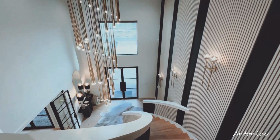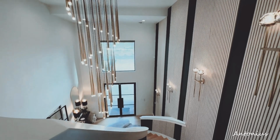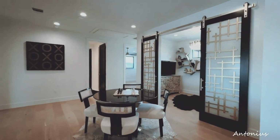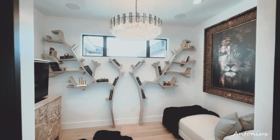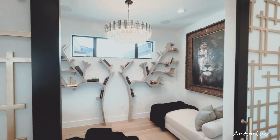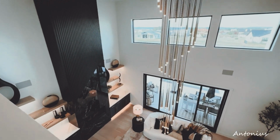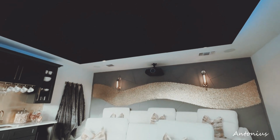The bedrooms in the residence offer comfortable and private retreats, with thoughtfully designed spaces that prioritize both style and functionality. The master suite, in particular, is a luxurious haven, featuring ample space, elegant finishes, and a spa-like ensuite bathroom.